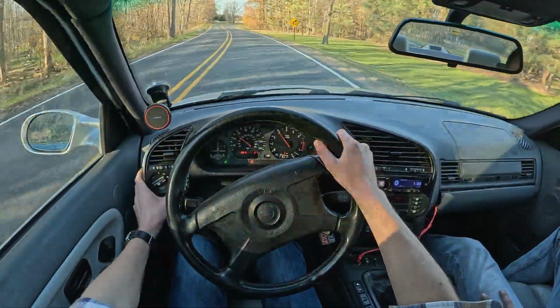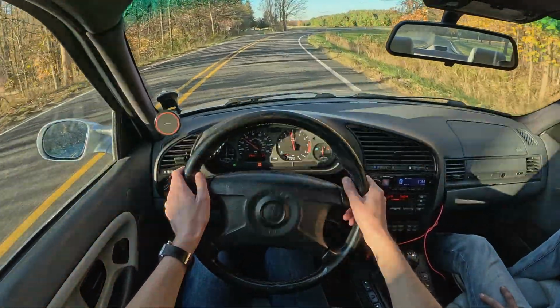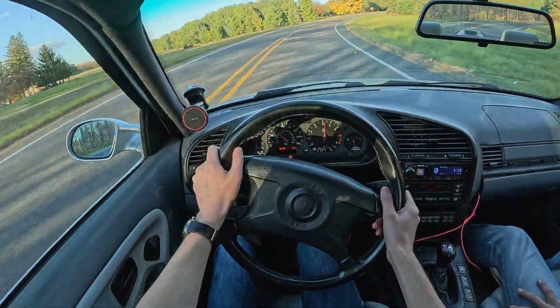I'm gonna do this. Get some light in here. Oh, you can hear that induction so much more in this car. I need to remove that insulation. Yep.